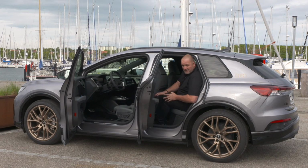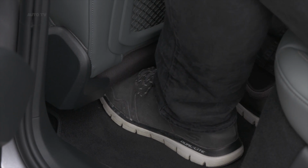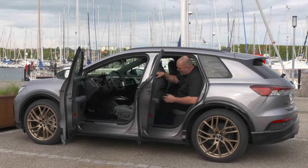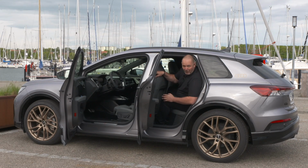But the only downside is when I talk about my feet, because my feet are under the seat and they do not have any space left. One reason, of course, is the seat is at the lowest point because I'm quite a tall person, but I would expect a bit more, but nothing really important.